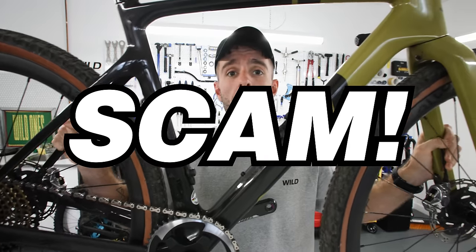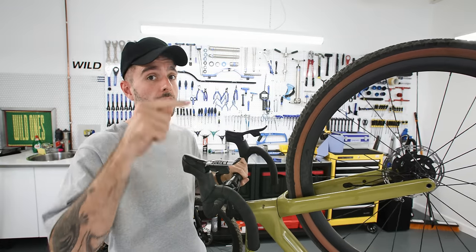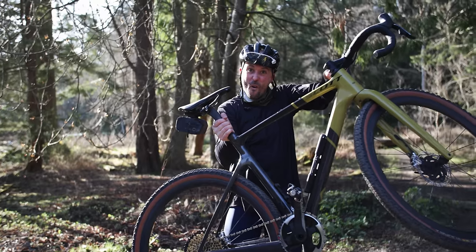Gravel bikes are a scam. Or are they? Often compared to hardtail mountain bikes and cyclocross bikes, gravel bikes have become quite a popular thing. In today's episode, we're comparing a top-end hardtail mountain bike with a top-end racing gravel bike.